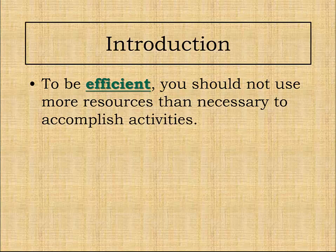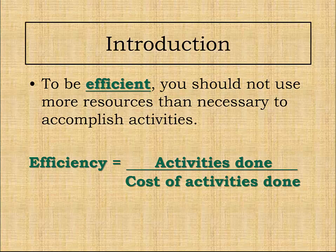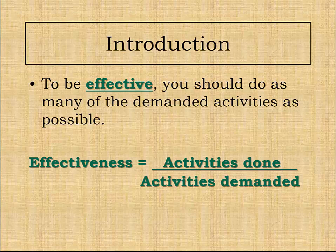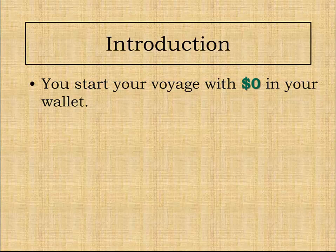Being efficient means that you should not use more resources than necessary to accomplish activities. The formula for efficiency is the number of activities that you accomplish divided by the cost of those activities. Being effective means that you should accomplish as many of the demanded activities as possible. The formula for effectiveness is the number of activities that you accomplish divided by the number of activities that were demanded. You start your trip with nothing in your wallet.